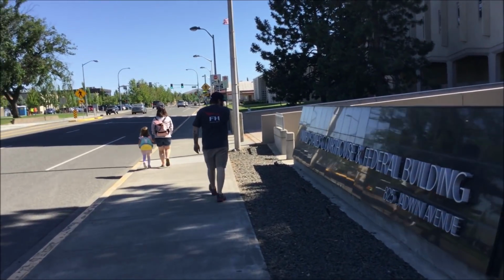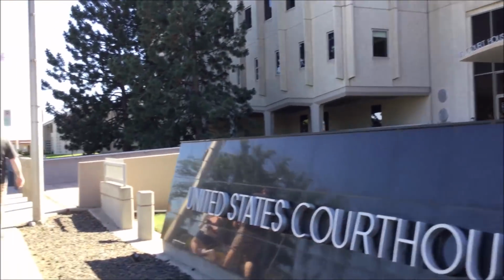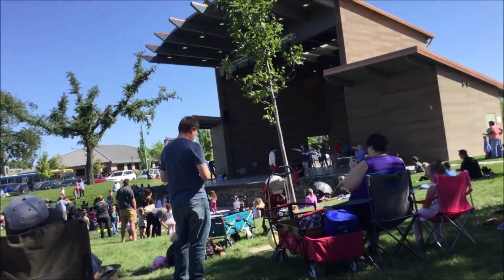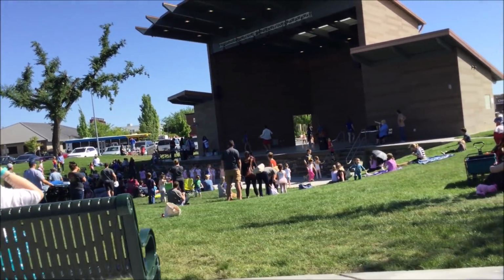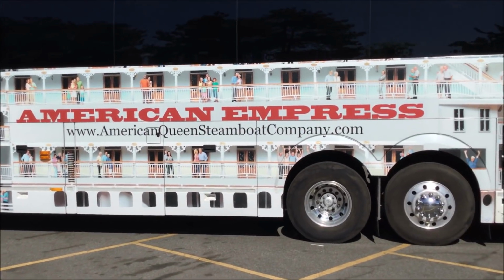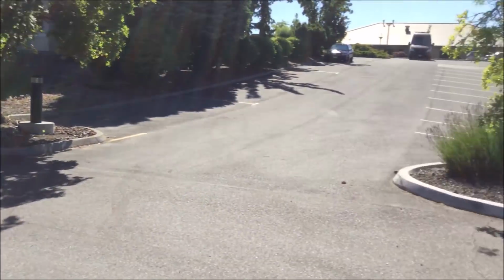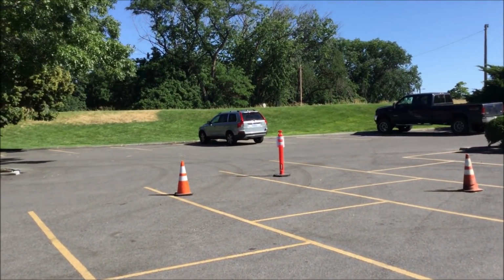Some kind of concerts at the park over there. This steamboat has its own bus too. American Empire's American Queen Steamboat Company. And they park it, I don't know where, not far from the dock.